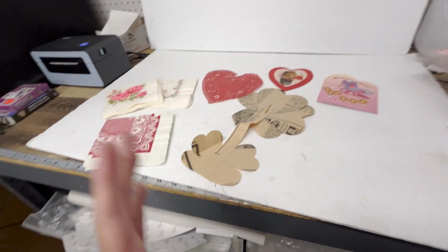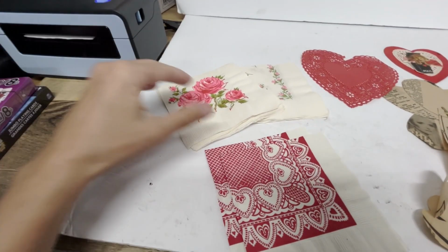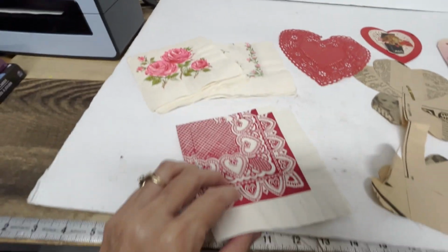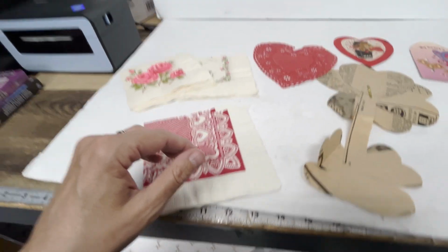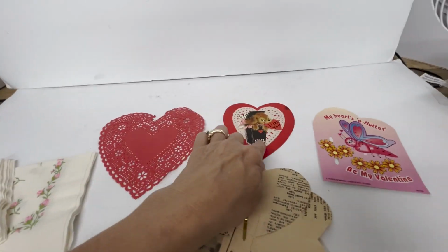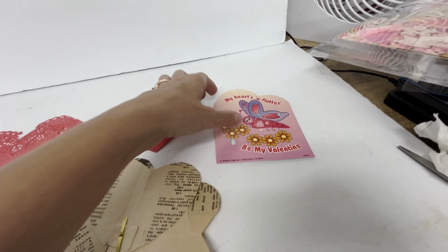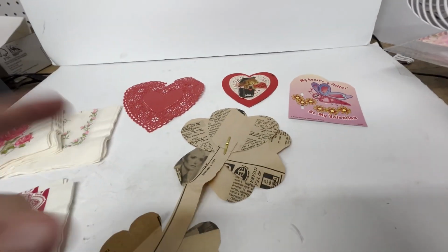And then also, amongst the goodies, I found these really cute vintage napkins here. We've got these ones as well, which say 1991. And then got a little doily, a little Valentine. And then another one, I think this is one that you put like a sucker through. No date on that, but I thought that was super cool.